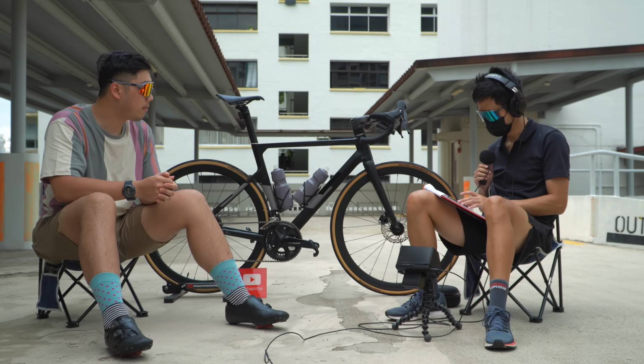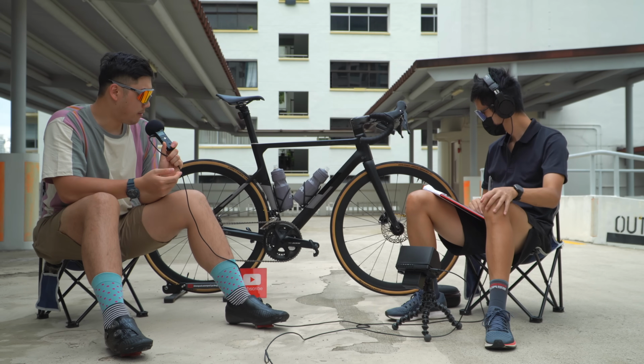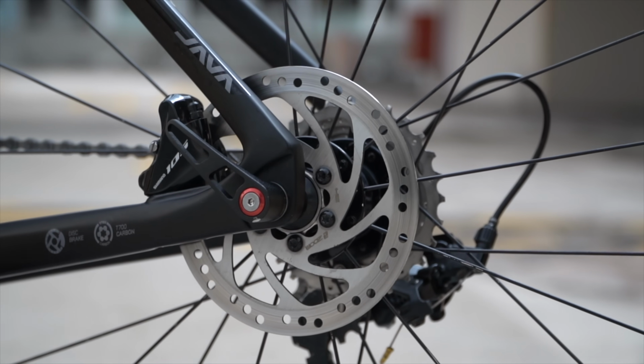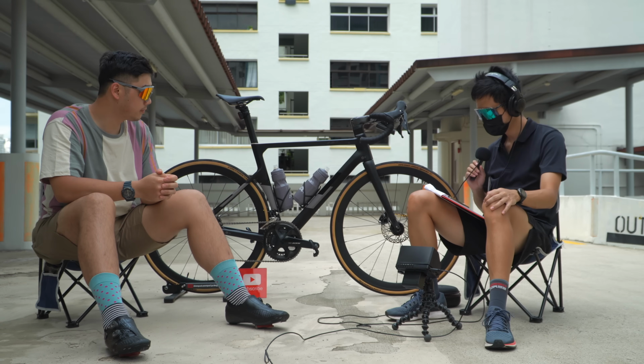Any plans to change out the rotors? Because this hub came with the Java bike, this whole wheel set, it has a 6-bolt rotor. So unless I change to a carbon wheel set with a center lock, I will not be changing my rotor at all. I don't understand this question.